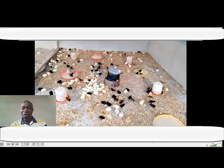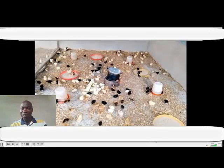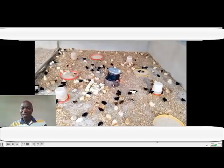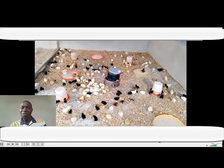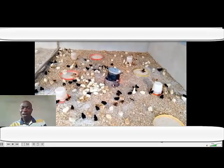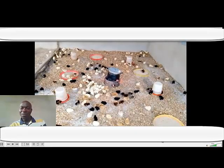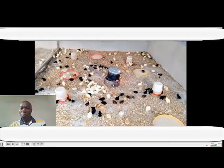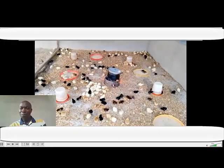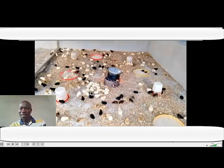One of the observations I want you to make is that you should always be looking at the condition and the behavior of your chicks. You can see them moving away from the coal pot. They are spreading around the room now.